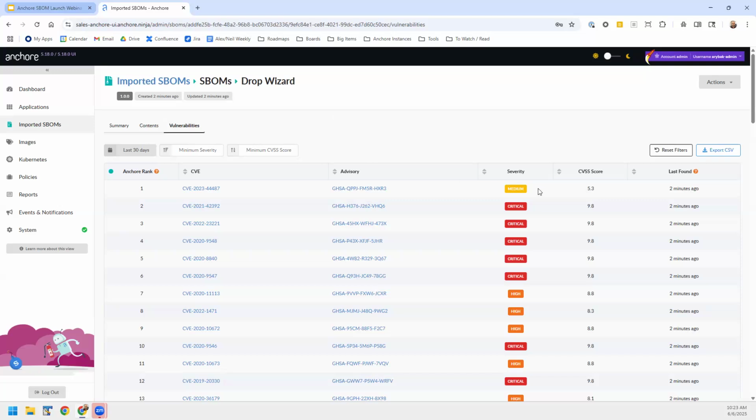We also give you the severity of the vulnerability and the vulnerability score along with its age. So the last found is when is the first time we saw this vulnerability in the context that you're currently in. So over time, if we fast forward a month from now or so, I can track the age of vulnerabilities for this particular context and understand what's new today, this week, last month, and so forth.